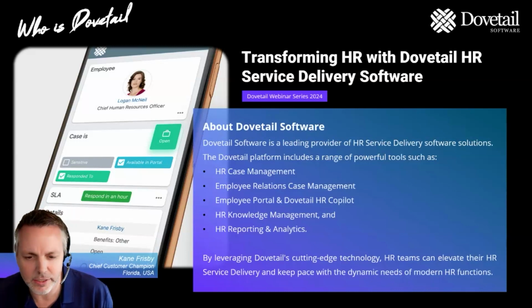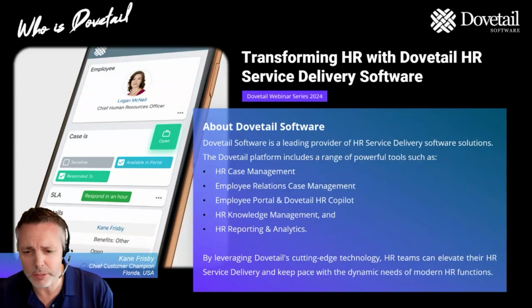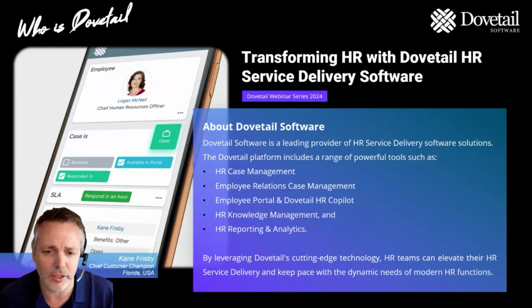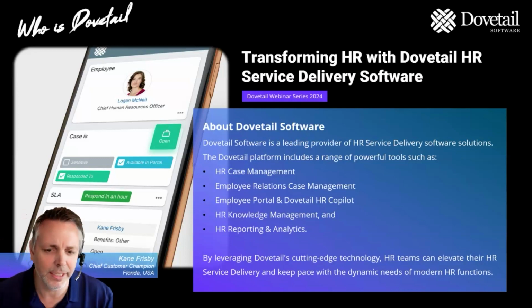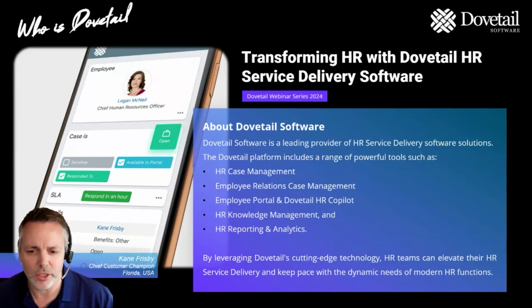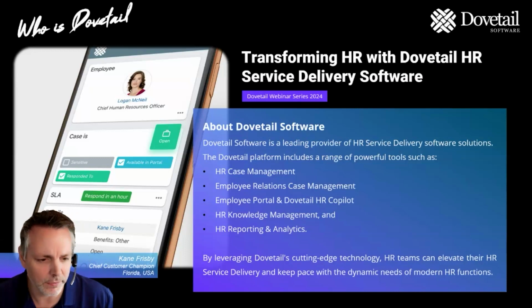Whether you're seeking to streamline case management, empower employees with self-service tools, or leverage the power of artificial intelligence, Dovetail has something for everyone. We're going to be exploring key modules such as HR and ER case management, an employee portal with our groundbreaking HR Copilot powered by GenAI, robust HR knowledge management capabilities, and advanced analytics and reporting functionalities.